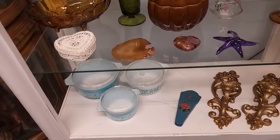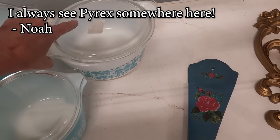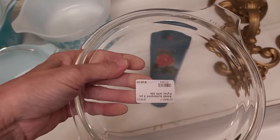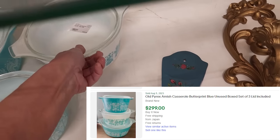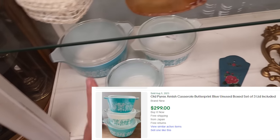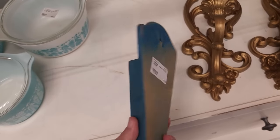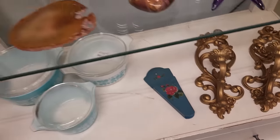Beautiful Pyrex set. She has, stand by, $125 on that set. I'm going to put it like this so somebody can see the price and not have to potentially chip it. $125 on the three-piece set of Pyrex, $13 on the little scissor holder. It is wood.